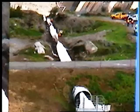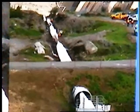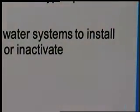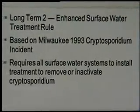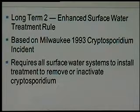At Bridge Creek. Yes. How long is the Bridge Creek pipe from the intake down? It's about 9 miles, 8.5 to 9 miles total. So obviously the pipe is one of the other issues. The third issue is really this rule, which is referred to as the Long Term 2, or LT2, Enhanced Surface Water Treatment Rule. This rule was really based on an event that occurred in Milwaukee in 1993.